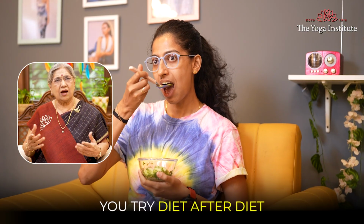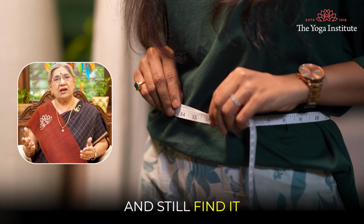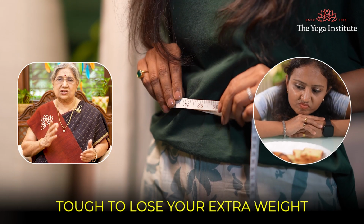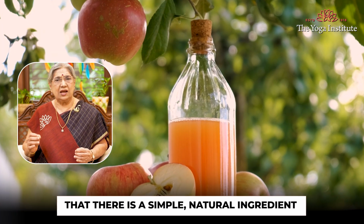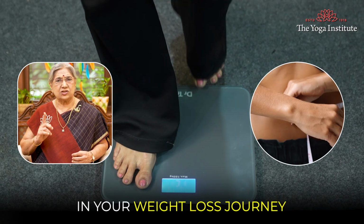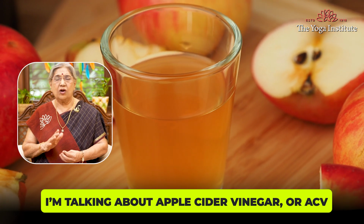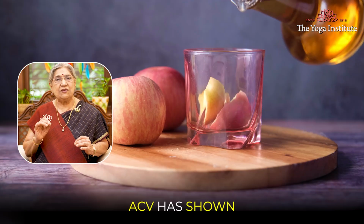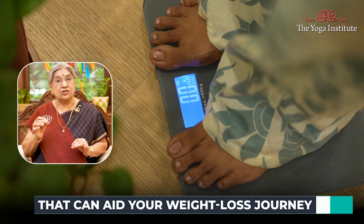Many of you struggle with losing weight. You try diet after diet, workout after workout, and still find it tough to lose your extra weight. But did you know that there is a simple natural ingredient that can really help you in your weight loss journey? I'm talking about apple cider vinegar or ACV.